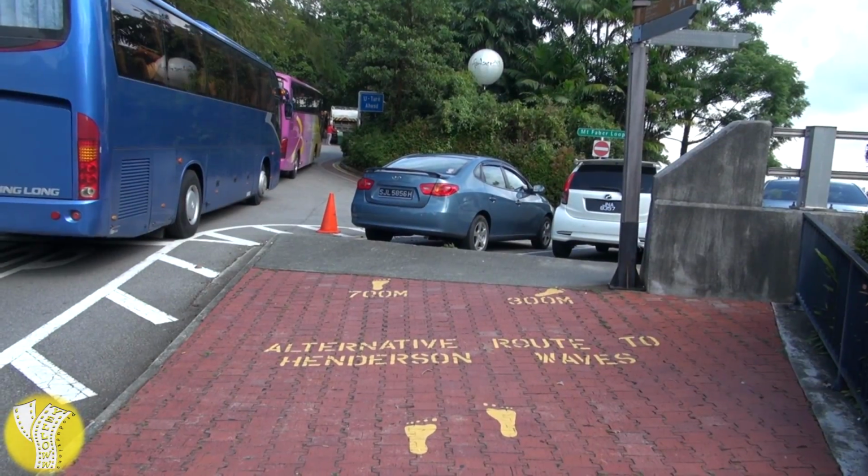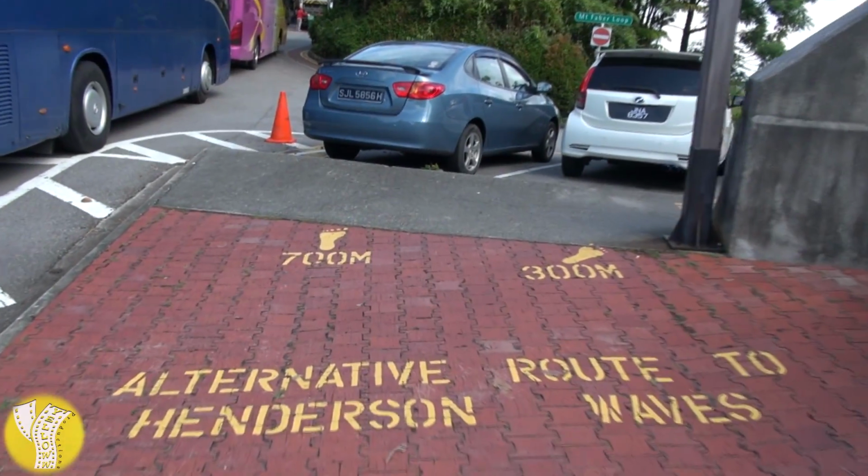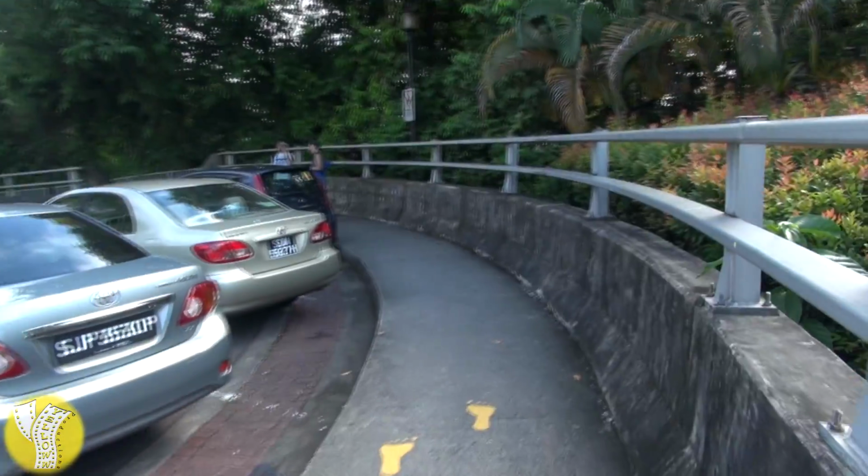You will come to a fork in the road. In case you're wondering, if you take the right fork, it is 300 meters. If you take the left fork, it is 700 meters. I will definitely be taking the right fork.